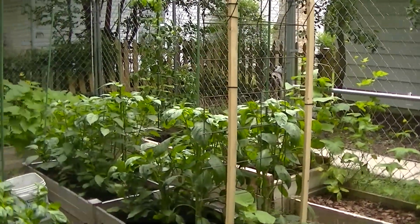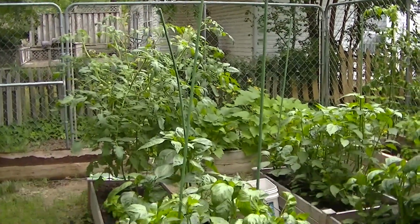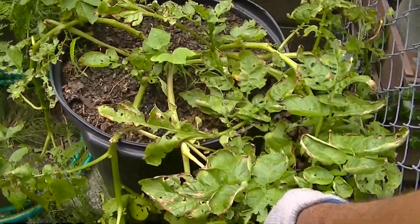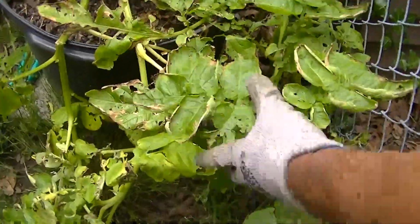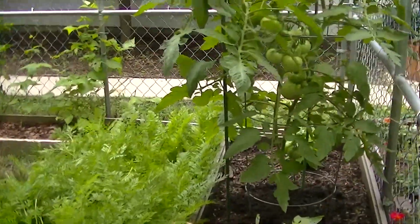Potatoes look like they're ready to harvest. I really don't know. That's going to be a surprise. But you see the potato plant here, it looks almost dead, which is what it's supposed to look like when it's ready, and I think it's ready to go. It's just going to be a guessing game with that.